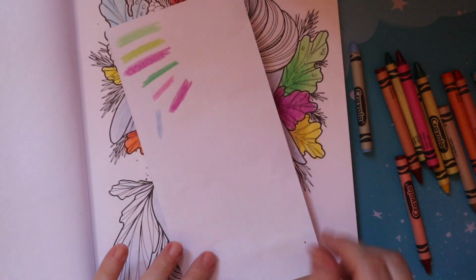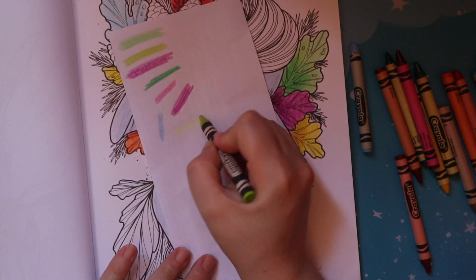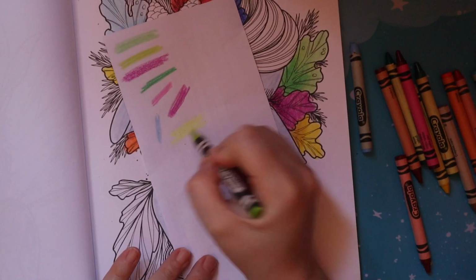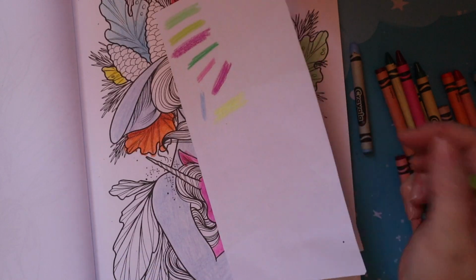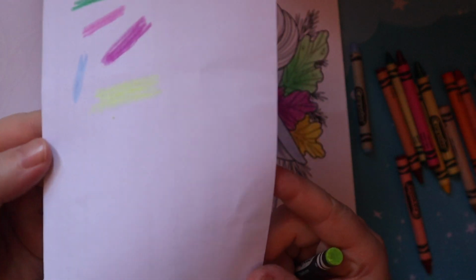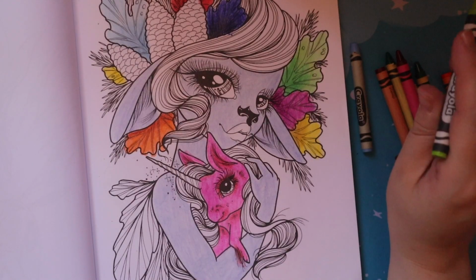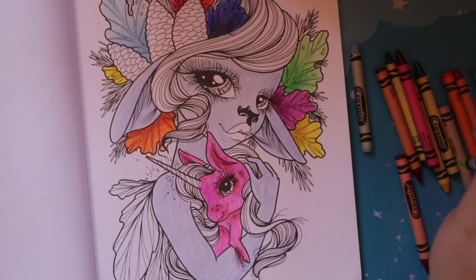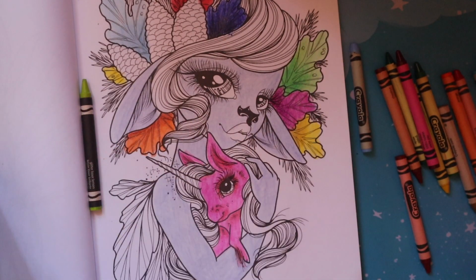Now for her wings, I've grabbed this color. Well, that's very fluoro. Also with the neon crayons, they're a bit glittery. I don't know if you can see that there, but they do have a bit of glitter in them, which I don't mind. That is very bright for her wings. What's this blue?